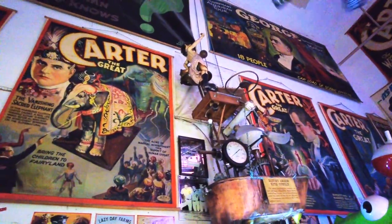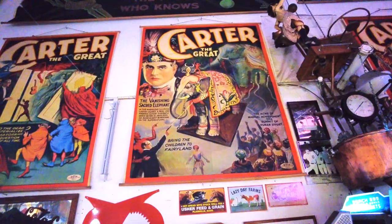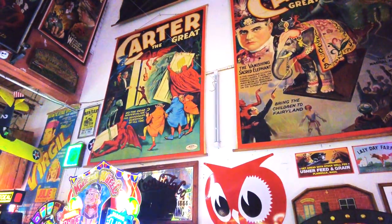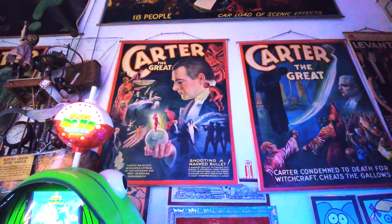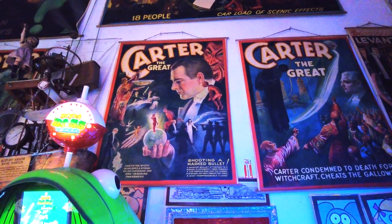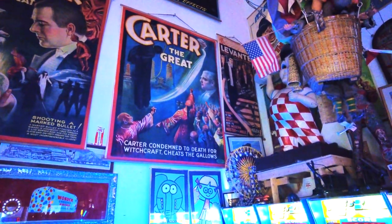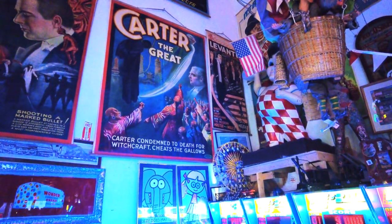They've also got some old circus signs and banners here on the wall. Carter the Great, the Vanishing Sacred Elephant over here. This one says he can materialize the dead. There's one over here. He's got a crystal ball. It says Carter the Mystic. Kind of interesting. Next to that, Carter the Great again. Condemned to death for witchcraft, cheats the gallows.